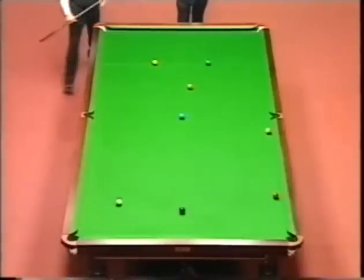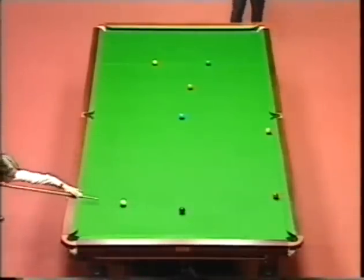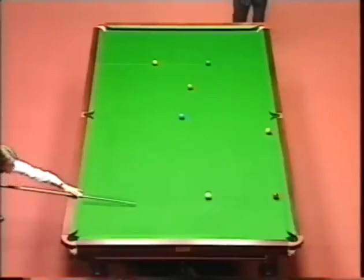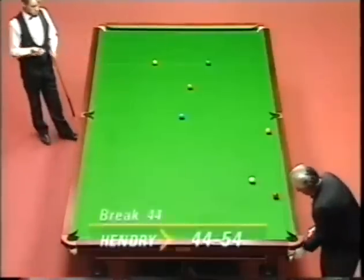Well, that's 37. Looks to be quite a good angle on the black there. Just get behind this red. And pink, which he put on the cushion earlier, might be the problem ball, and he could have gone a little better than that.